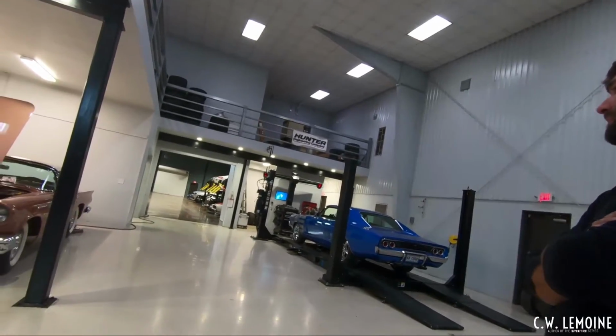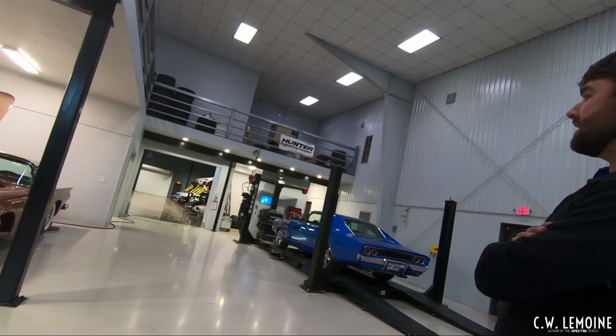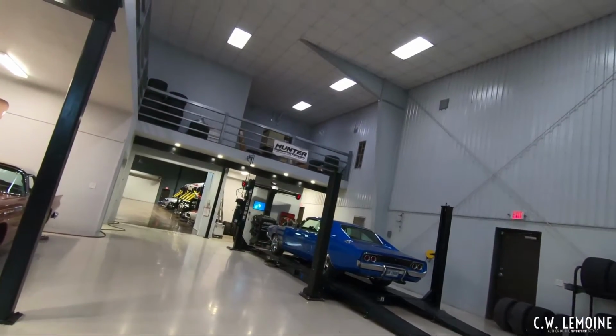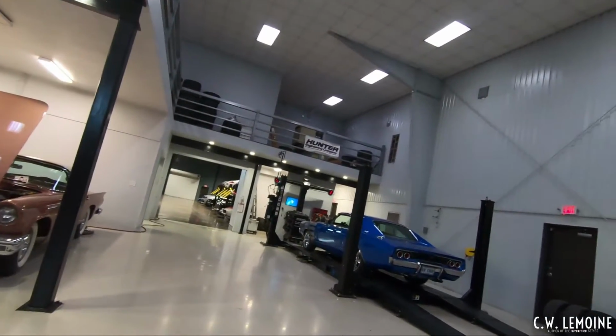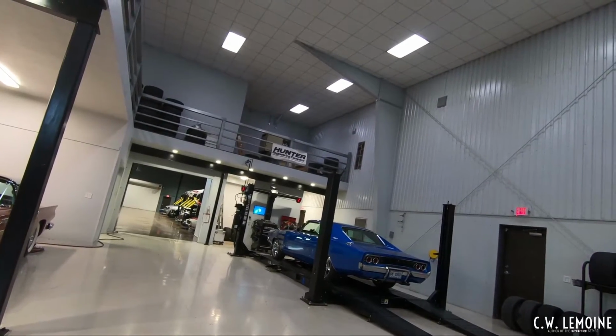Wow. Is that an SRT Cherokee? It's a Trackhawk. Jesus Christ, that name. Trackhawk.